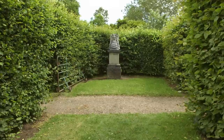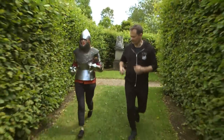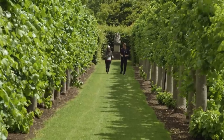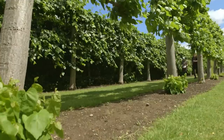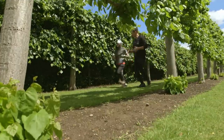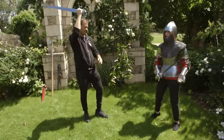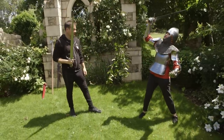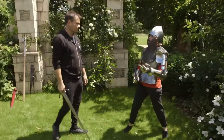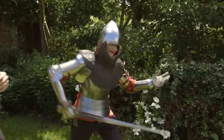Yeah. The 14th century French knight Boucicault recorded his training regime, which included leaping onto a horse while wearing armour. Fortunately, Toby's not going to make me do that, but he is going to teach me the range of movements a knight would need to perfect. Can you raise the sword in the air to strike? That's pretty good. That's pretty good. Some armor won't let you move that much. Oh, really? That's a decent level of movement.